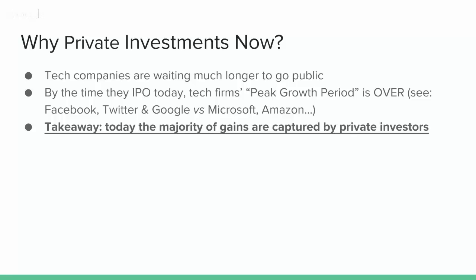most of the gains have shifted to the private markets. A lot of it has to do with legislation that has made it harder to be a public company. So these are trends that are not going away anytime soon. This is just one reason why I think that private markets are extremely important, and they should be a part of most people's portfolios.